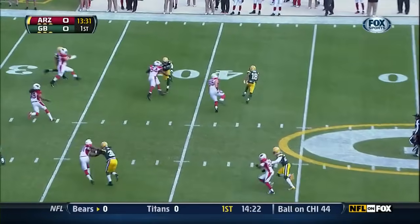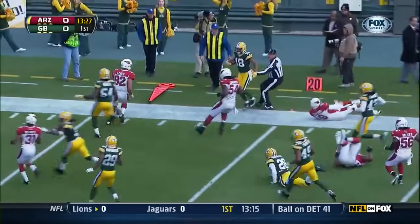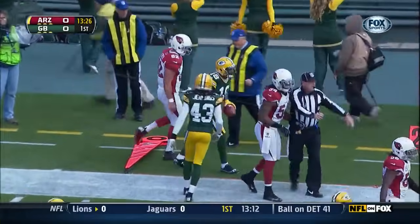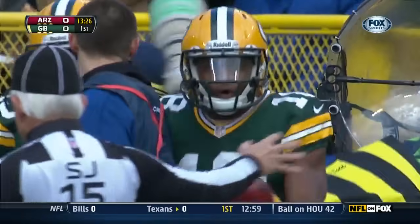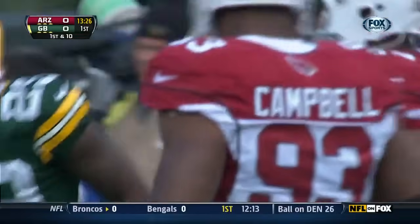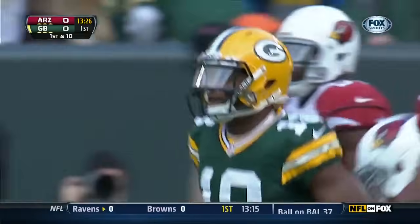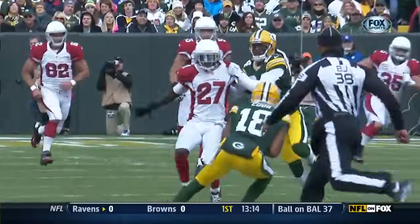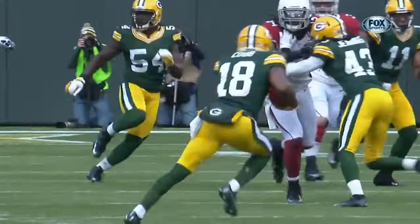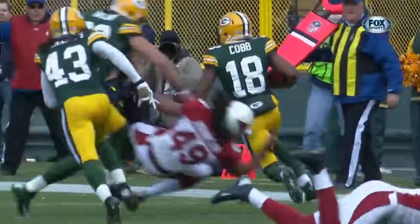Line drive punt, Cobb. He's dangerous. Room to run. Inside the 40. Gets a block. And out of bounds at the 20. Zastadil barely got it away in that line drive punt. A 28-yard return on a 39-yard punt and a great block by Ryan Taylor.